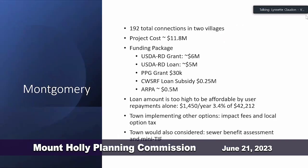Next, we have Montgomery. They have two villages, Montgomery Center and Montgomery Village. Between them, there's 192 total connections. The project cost initially $11.8 million. It's creeping up more towards $20 million. And they have a loan and grant package that's now out of date here, but we've been able to help them out with some ARPA funding and some other funding to get their user rate down as well.